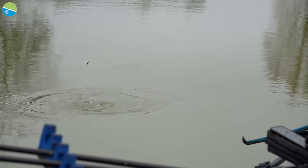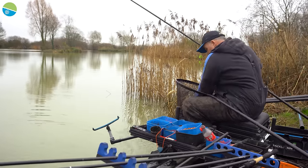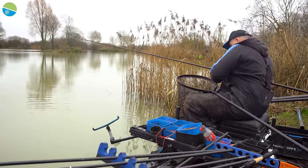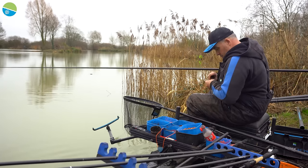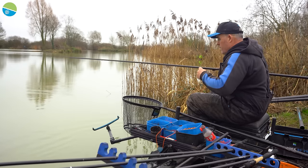And just trying to like, there's a better one. That was on the drop, that. Oh, that's a nice roach. That's a lovely roach. Get a few of them. That's better than a skimmer, that. That's a beautiful roach, that. Look at him. Another 52 of those, and I think we'll be right, Zolt. I'm trying, Zolt. I am trying, mate.